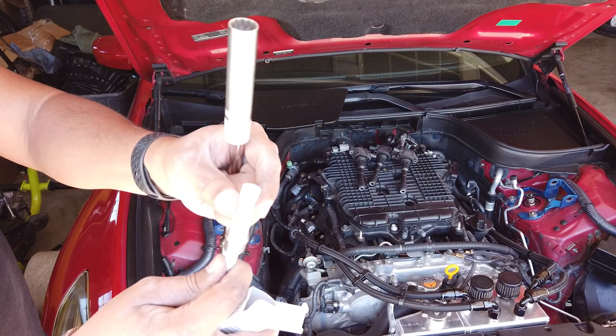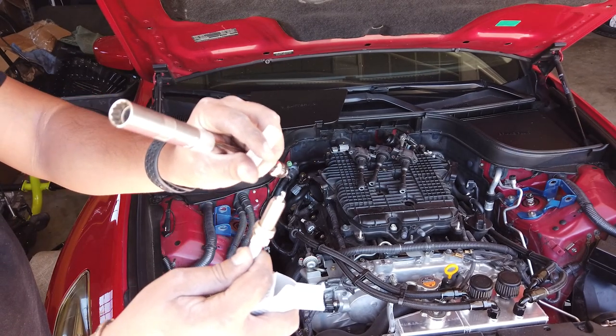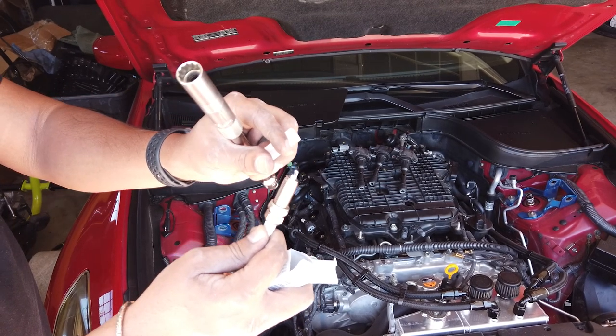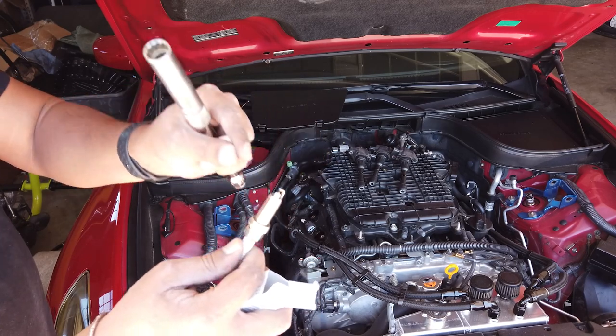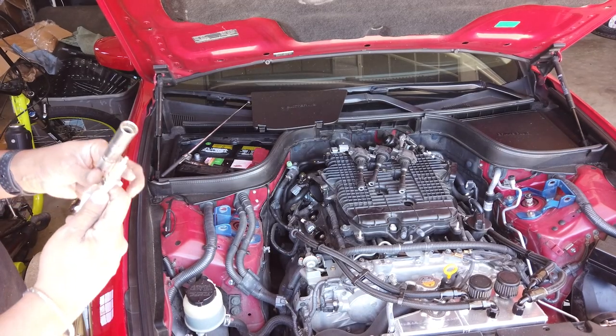Now, new plugs come with these protectors because new plugs are supposed to come pre-gapped, so it's supposed to have the correct gapping on them. Back in the day, you didn't have this. You had to have a feeler gauge to put in between there and make sure you had the correct gap.